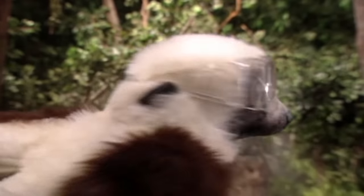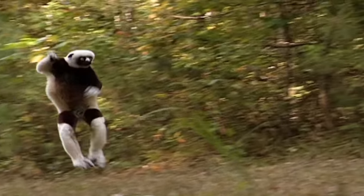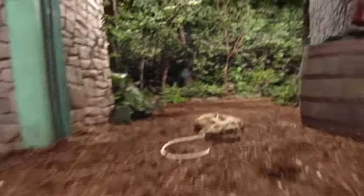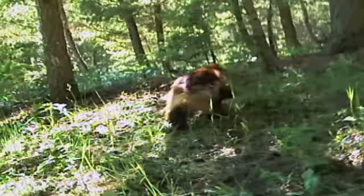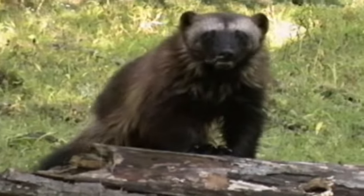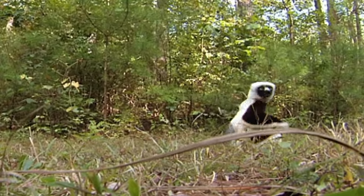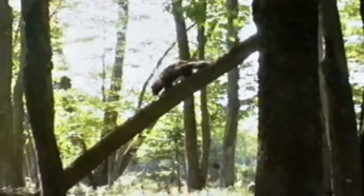Well, Gulo Gulo, wide open spaces, here we come. Come on, Gulo Gulo, let's do what wolverines do best. Let's cover some ground. Hey, you're a good climber. I love climbing too.